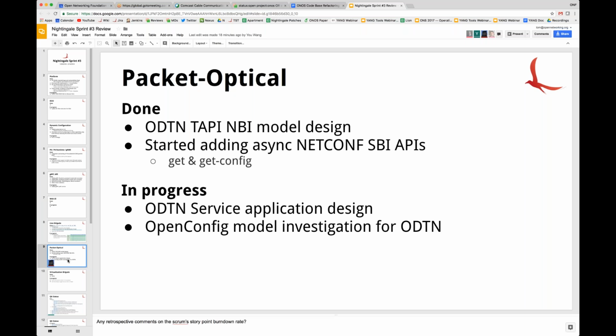Another related item was to add an asynchronous API for NETCONF southbound, so that we don't have a fixed timeout that often was timing out on slow responding devices. So we now have a workaround for that at the API level. And the last piece is just ongoing software development in ODTN. That's it. All right, thank you.